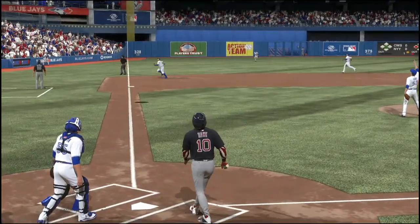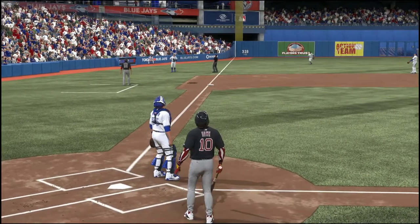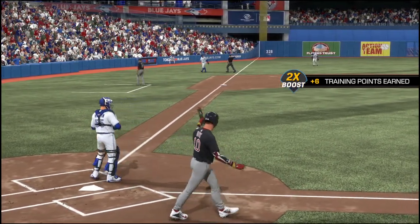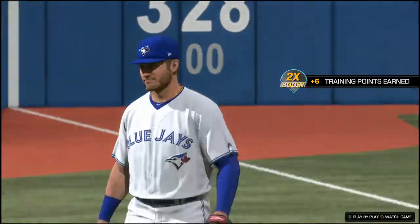Here's a swing and a high pop-up, drifting toward the third base dugout. And Donaldson will put this away, and that retires the side.